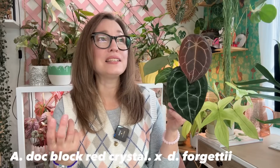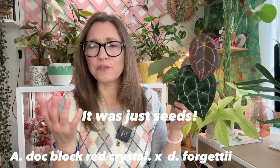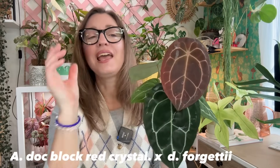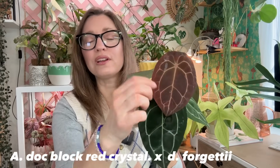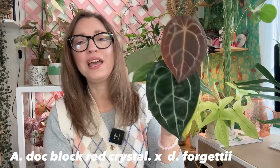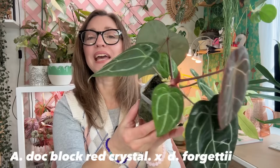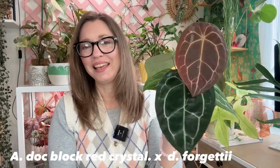Actually, it might have come to me as seeds. I don't know, because I have 4 or 5 of these guys, but this one is just the prettiest. It popped out this newest leaf, and it's red, and I can't remember if they normally come out red, or if this is just the red crystallinum coming through, but it's just beautiful. Just love it. So I had to share it with you. I had to get it into my January favorites, because I just love it.